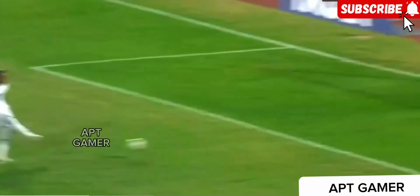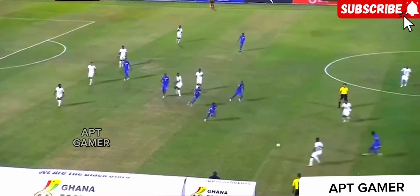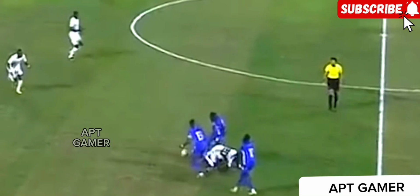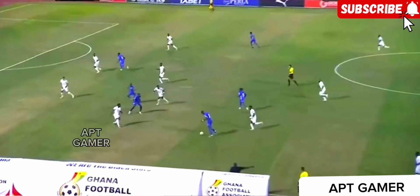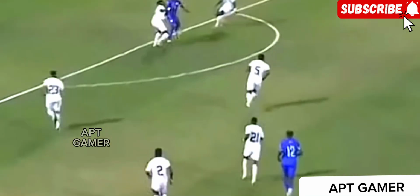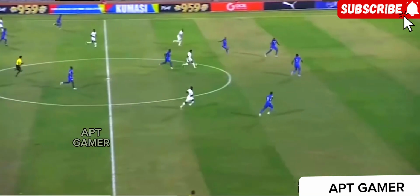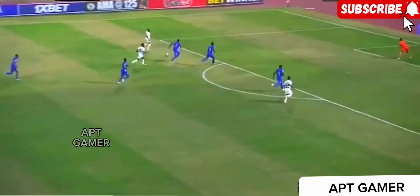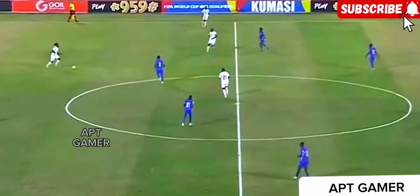Black Stars. Midfield does well to just flick the ball around the corner. Kudus swept out of it. Here come the CAR again, looking for the big ball, intercepted. Kudus now using his legs, the space opening up in front of him. Kudus has a man on his left. Here is Ayew. Kudus with his left foot.